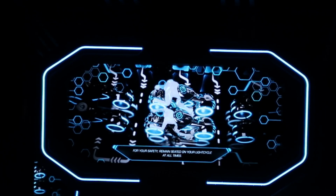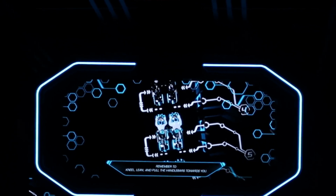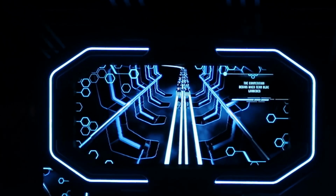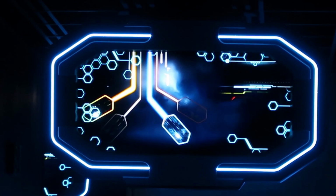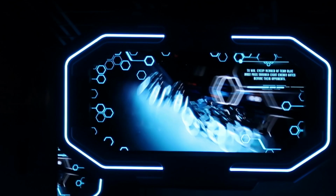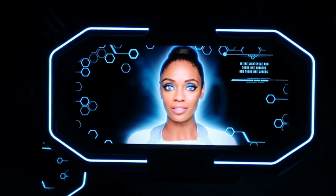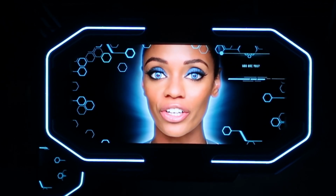Seated on your Lightcycle at all times. Remember to kneel, lean, and pull the handlebars towards you. Supervise young team users at all times. The competition begins when Team Blue launches across the upload conduit and onto the grid. Your opponents will meet you there. Stick together. It's your only hope for victory. In the Lightcycle, there are winners and there are losers. Who are you?